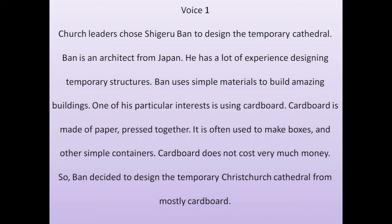Church leaders chose Shigeru Ban to design the temporary cathedral. Ban is an architect from Japan. He has a lot of experience designing temporary structures. Ban uses simple materials to build amazing buildings. One of his particular interests is using cardboard.